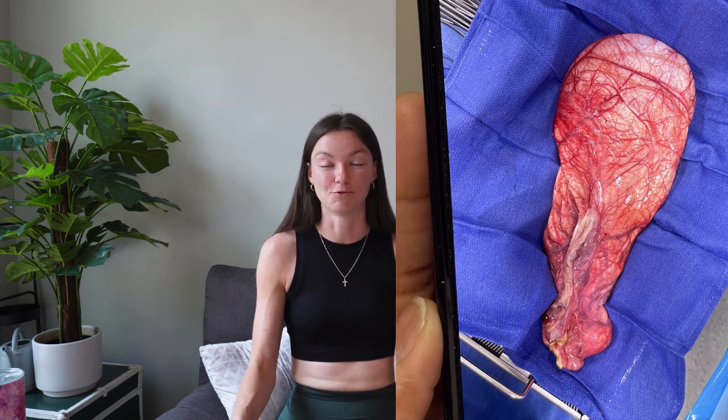The thing that I was freaked out about is all of the veins, the network of veins that is in the cyst just blew my mind. I was like, how, what? I don't understand that. If anybody knows more about this and why it has so many veins in it, please let me know.